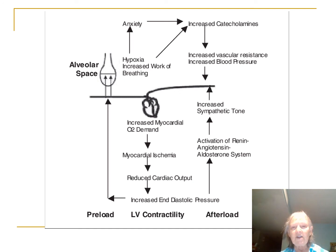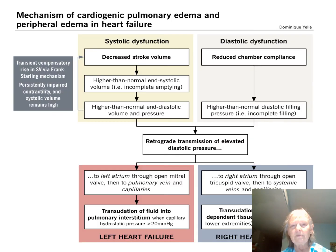And this was just kind of an interesting picture. You can see the alveolar space with the fluid in it and how it affects the rest of the body. And there's your mechanism of cardiogenic pulmonary edema and peripheral edema and heart failure.